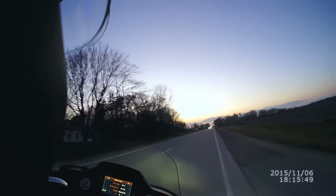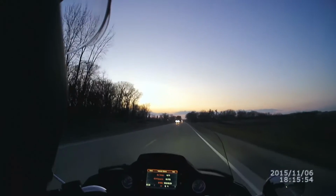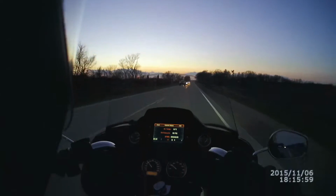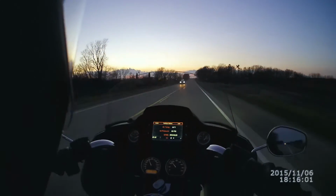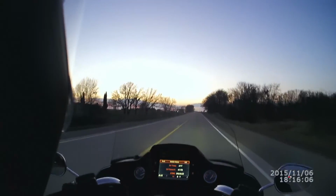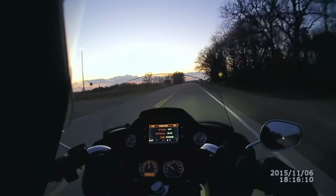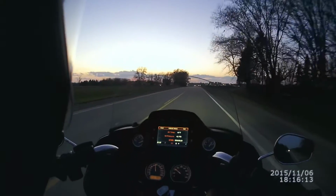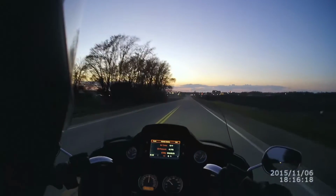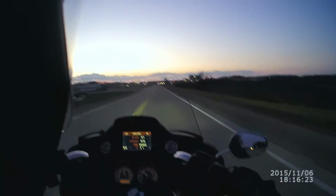But the cool thing is, I haven't been on the interstate yet with this, so I think we'll do that. See how it goes. Got 54 and a half miles on this now. So, can get on it a little bit more. Still definitely in its break-in time.